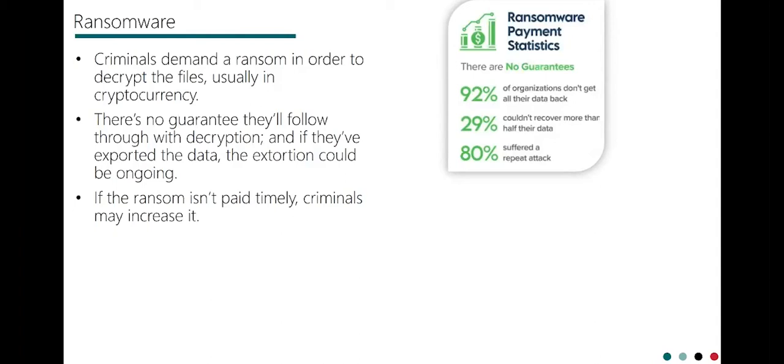And even if they say they're going to decrypt, they may not decrypt. Criminals could also increase the ransom, whether or not it's paid on time.